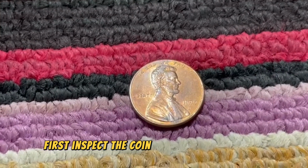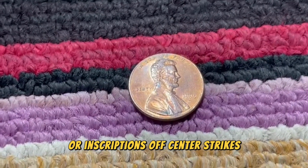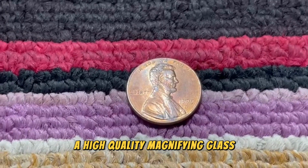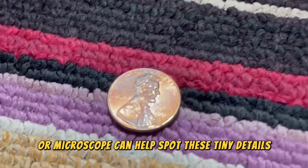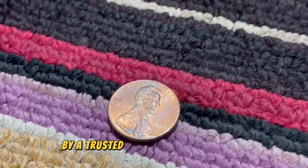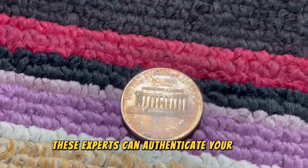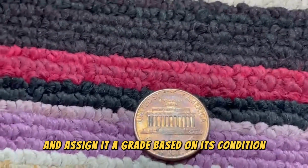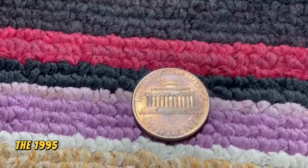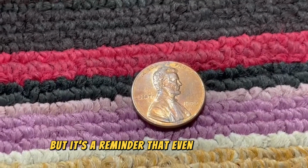First, inspect the coin for any visible errors, such as doubling on the date or inscriptions, off-center strikes, or unusual surface marks. A high-quality magnifying glass or microscope can help spot these tiny details. Next, consider having the coin professionally graded by a trusted service like PCGS or NGC. These experts can authenticate your coin and assign it a grade based on its condition, which will significantly influence its market value.